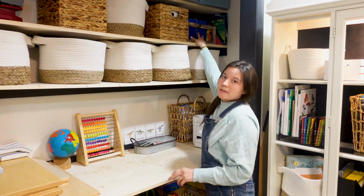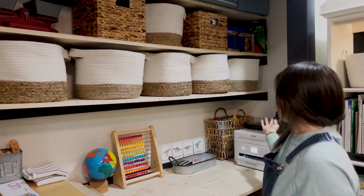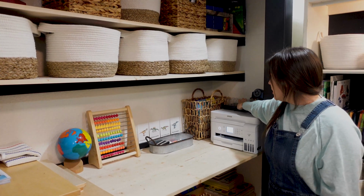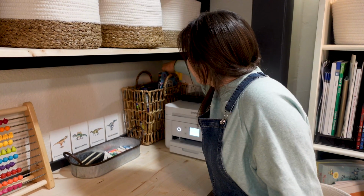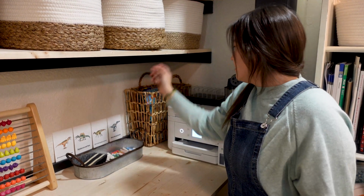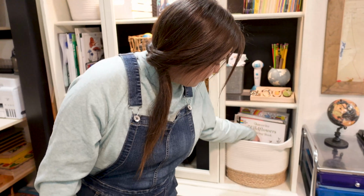I have more math stuff up here, math manipulatives, some math games in here, pencil sharpener, printer. We've got a charging station over here. In this basket, I don't know if I'm gonna keep it this way. I've not used this room yet since it's been organized, but we have some school books in here, like, I don't know, they're not really school books, they're doodle books, and we have some coloring doodle books, sticker books, whatever you want to call it, right here.